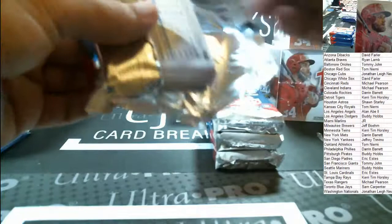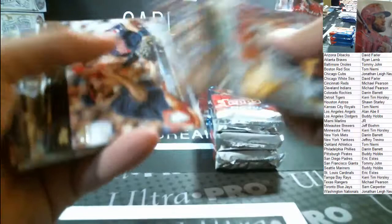Yeah, when I saw they were going for 50, someone listed it for 50, I listed mine really quick. There we go. Got to get rid of that. I pulled the Ohtani short print as well. I need to get rid of that. And one of the silver pack Ohtanis.